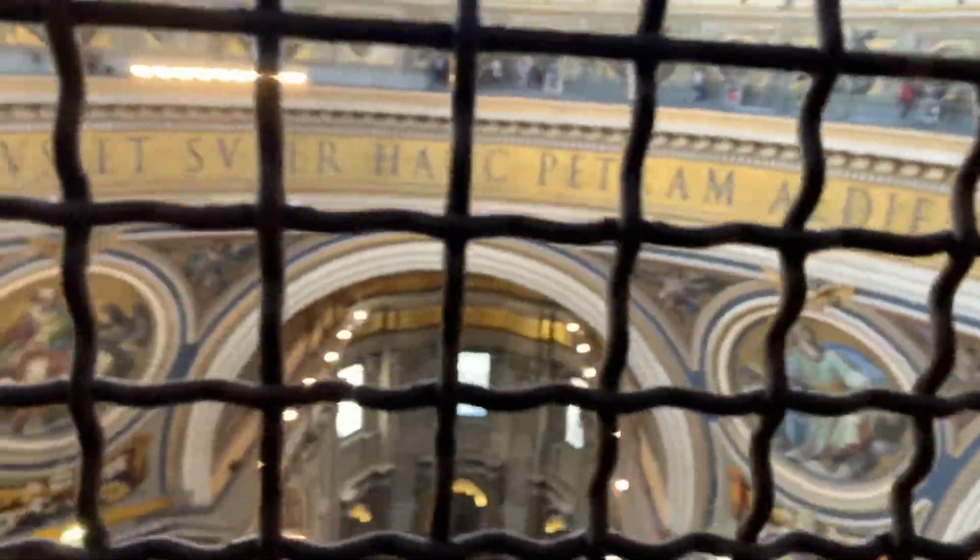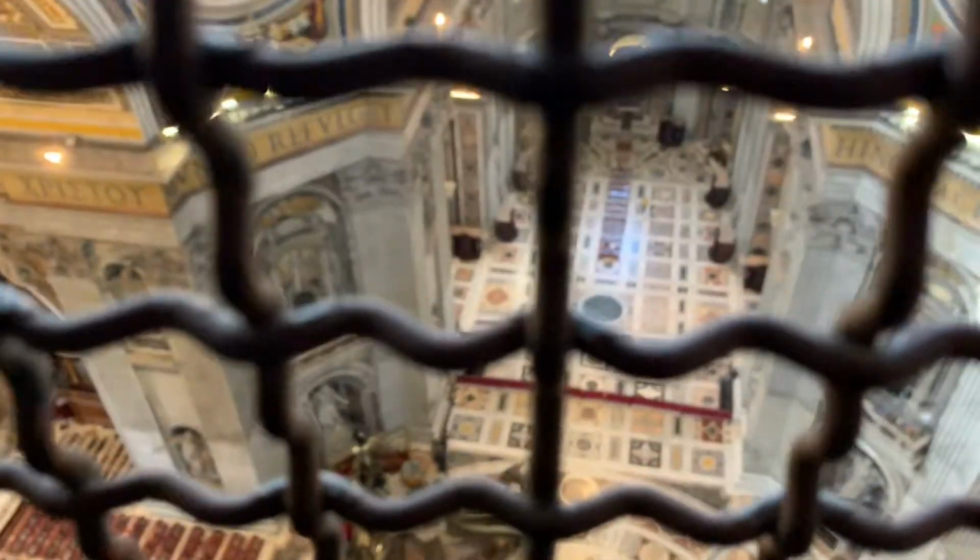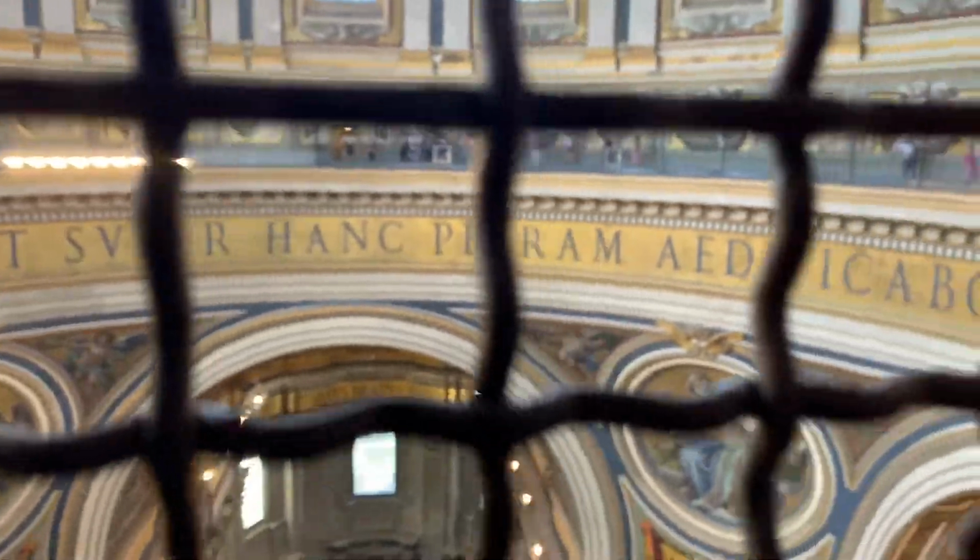No, we gotta go back to that other open door. There was a sign that said cupola. So we were looking at that baldacchino or whatever it's called, and it was like 10 stories high. Then you look down on it, and it's like, oh my goodness, it doesn't even seem that big from up here.